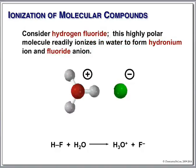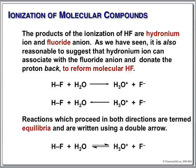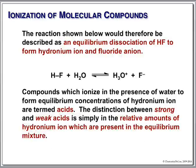Now, in general chemistry, you represented this as an equilibrium. In the equilibrium, we have a forward reaction, a reverse reaction. This is the equilibrium reaction with our two arrows, not a double-headed arrow, two arrows. And this is the equilibrium ionization of an acid in water. When we talk about acids, we're going to talk about two categories, strong acids and weak acids.